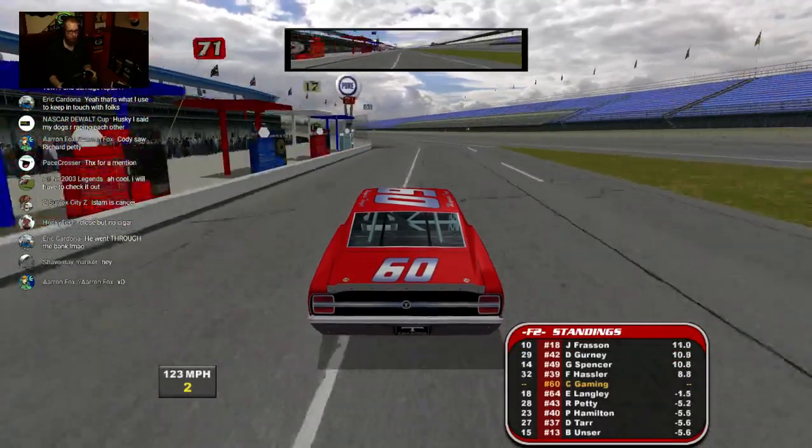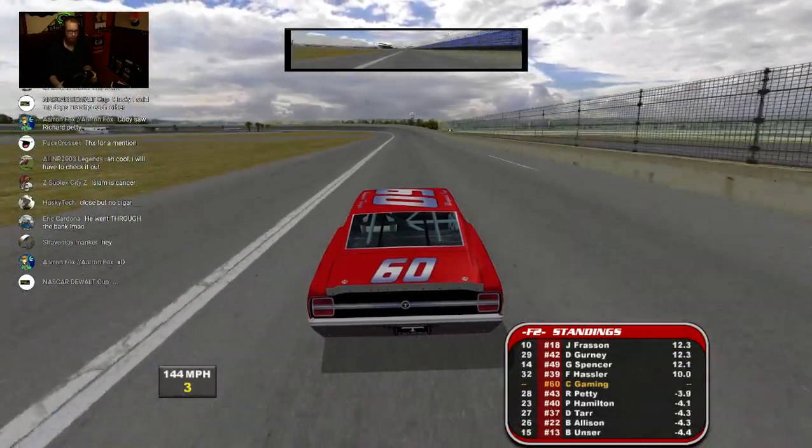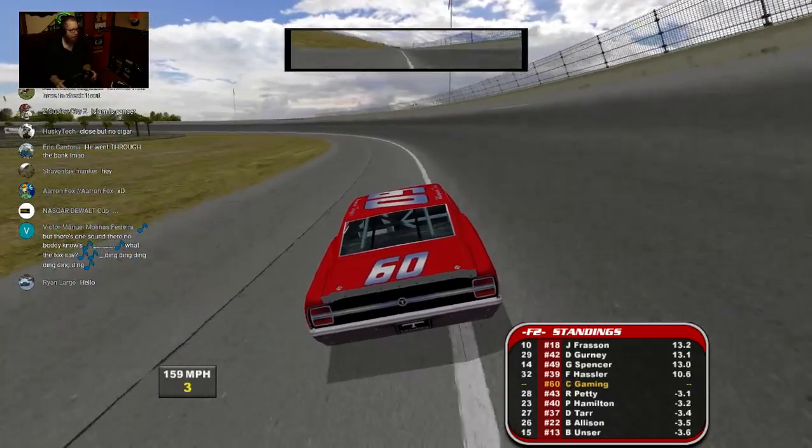Yeah, this is one of the bankings in Daytona you can go through a little bit. I need to post another question to Stunod. I've been looking for a version of a track I can't find.